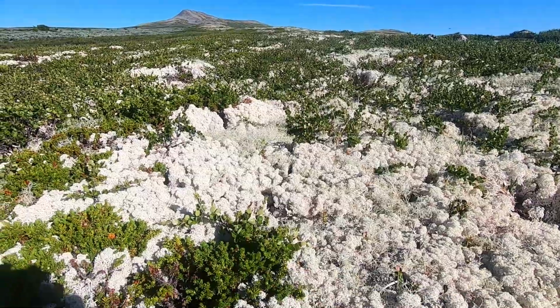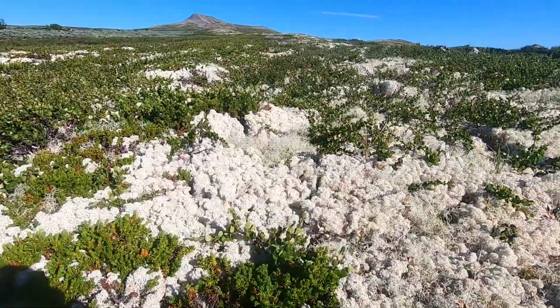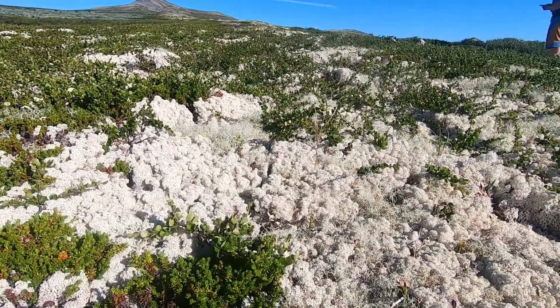I absolutely love this landscape because it is wide open. There are very little trees here because we're pretty high in elevation, yet we can wear shorts. It's really hot here. And what I also love about this landscape is that the lichens and small bushes are dominating. It all just looks like a giant pillow.